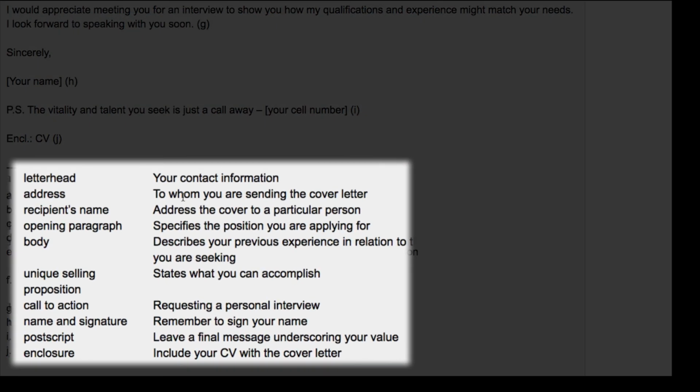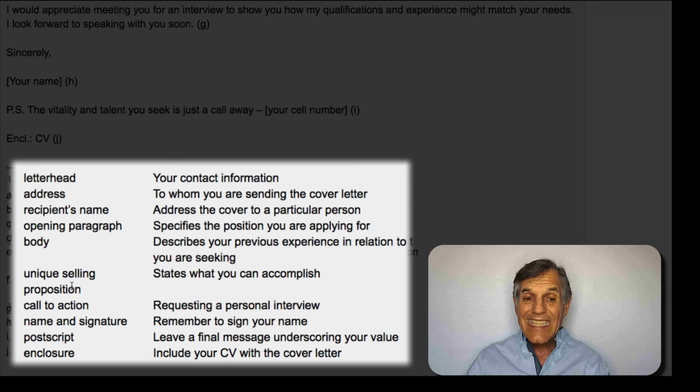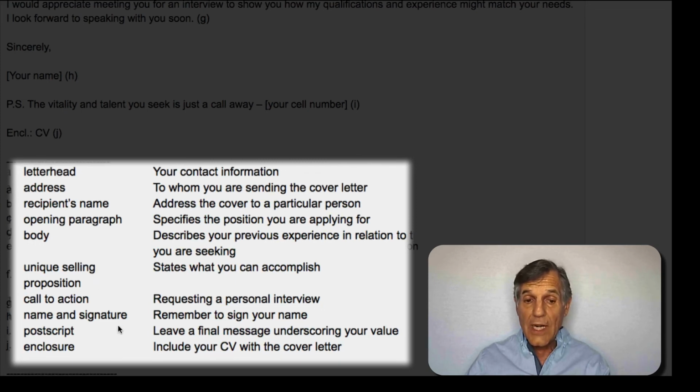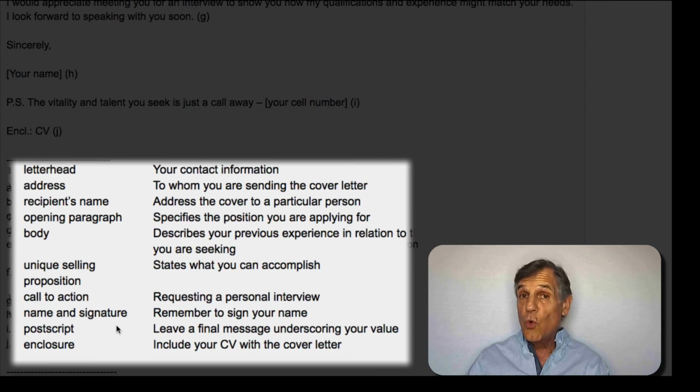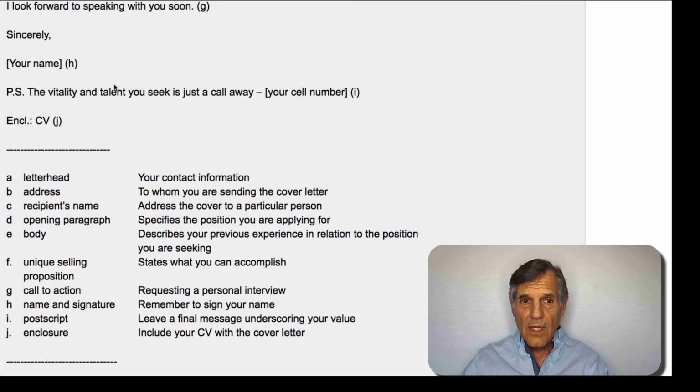The letterhead, the address, recipient to whom you're writing, the opening paragraph, the body, the unique selling proposition states what you can accomplish. A call to action. You want to request an interview. There's your name, signature. The postscript is leave a message underscoring your value, and enclosure is include your CV with the cover letter. So that's pretty good.